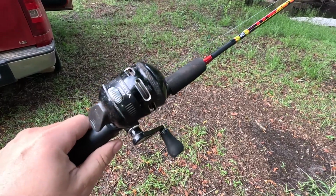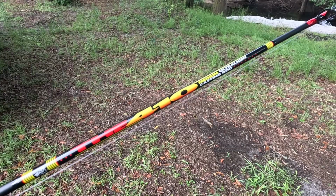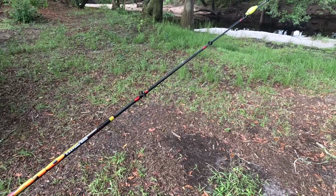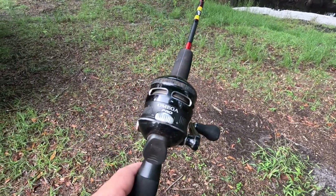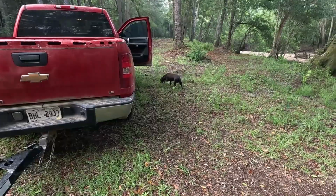My weapon of choice today is the 4'10" B&M rod. I really like this thing, and it's only like 10, 11 bucks. I bought it at Academy. It's 4 foot 10 inches. Paired up with the Omega reel, which is always an awesome combination right there.